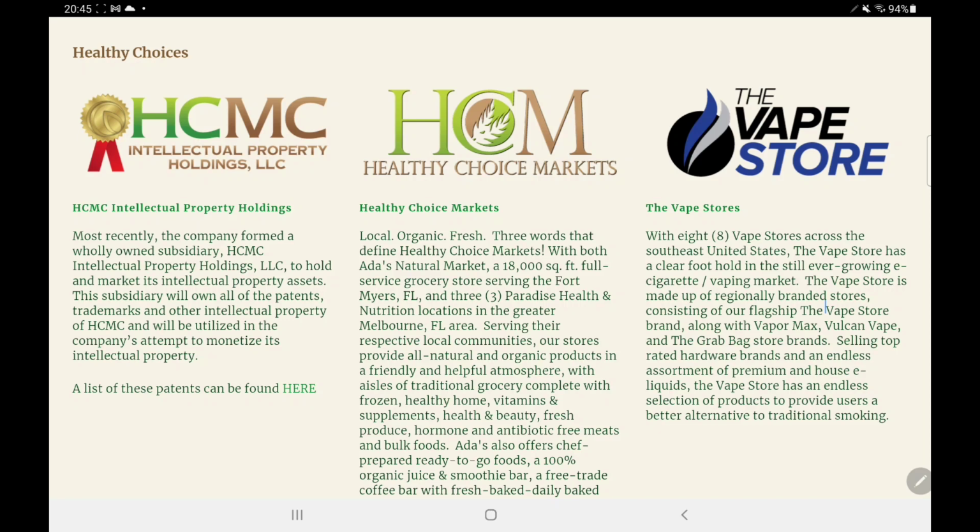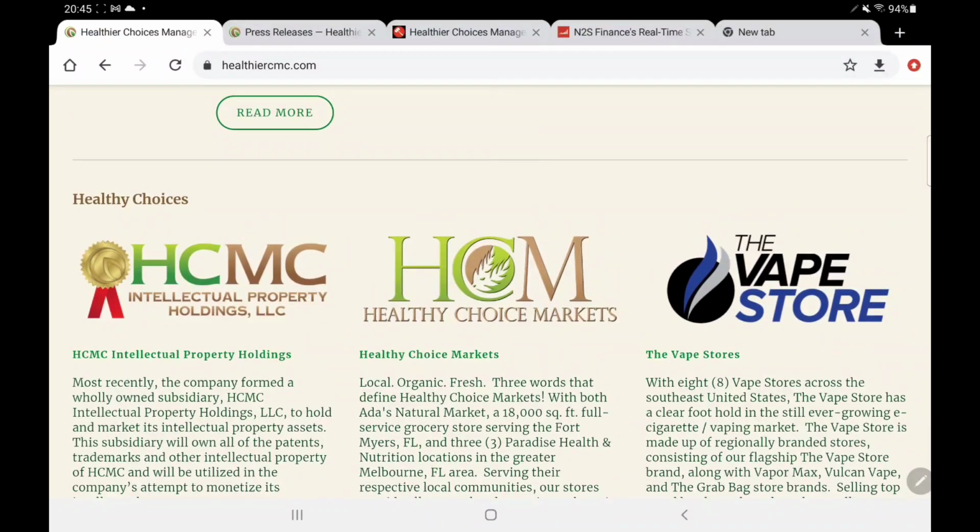I think the products are cool if you like that sort of thing. Obviously, I do not smoke, so I can't comment on the usability of them, but from what I can tell from reading what people have said about the products, they do seem to be pretty alright. So again, vape stores at the moment is a very popular industry, especially with this lawsuit going on with Philip Morris. This one could pay off for them short and long term.